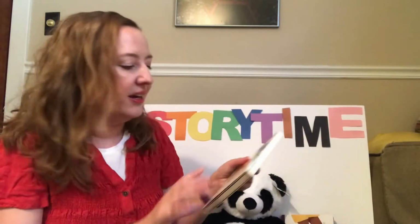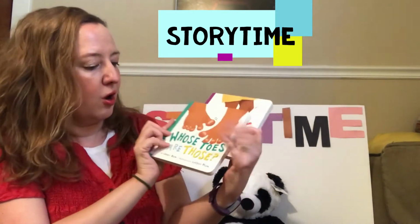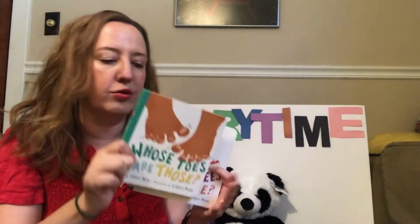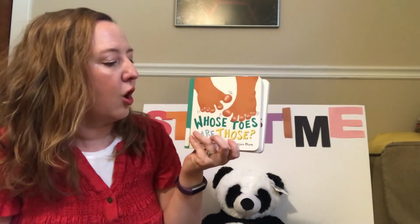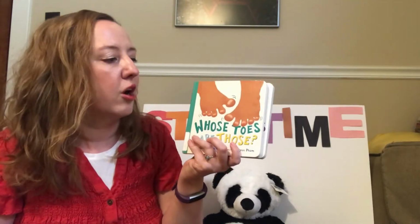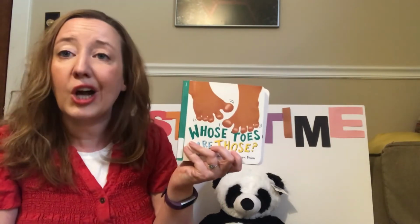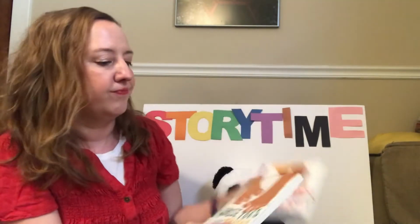There we go. So today I'm going to show you a couple different books. Both of them are by Jabari Hassim. And the first, Whose Toes Are Those? And Whose Knees Are These? Both of these books are frequently recommended for using with babies and toddlers when you want to introduce or talk about race or diversity. So this is a good way to talk about skin color, a good start, and so I will show you the first one.